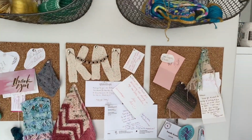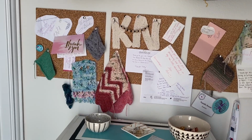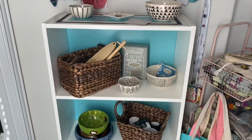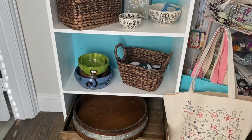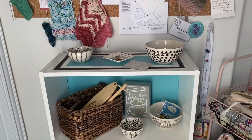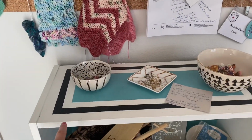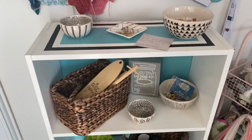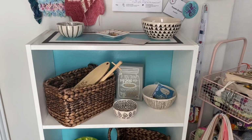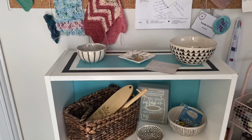Let me see if I can give us more light here. Oh, too much light. Better? Okay. And then this is another shelf. It's a bookshelf that I painted to match that desk over there. So this was just a cheapy little thing, I think I also got this for free. I don't know where it came from, but I painted it, taped it, and matched white and turquoise, painted the back turquoise in high school to match. So I love this little drawer too. It's so fun. And I love this color.